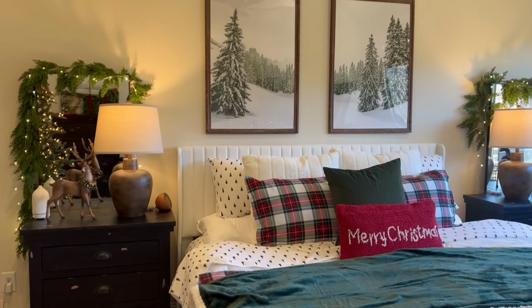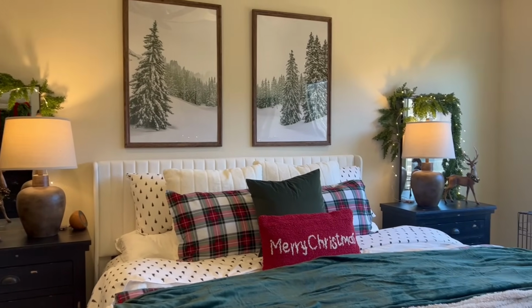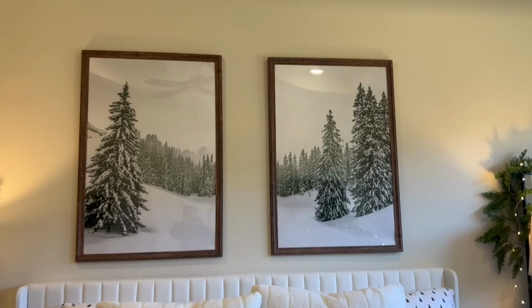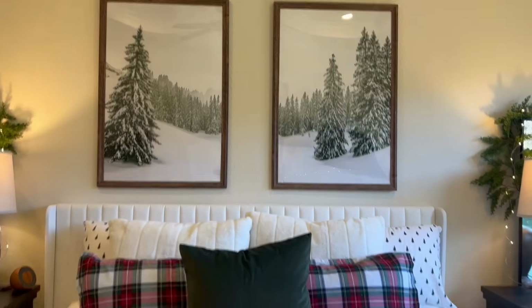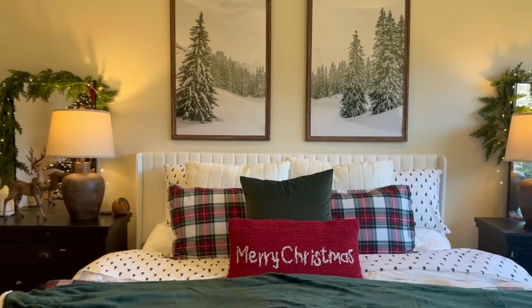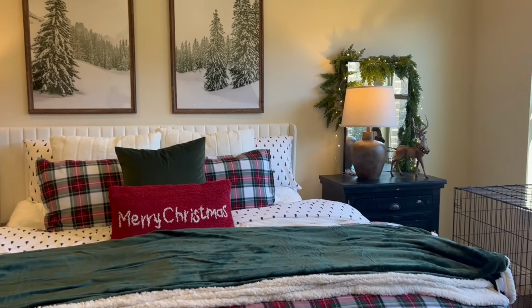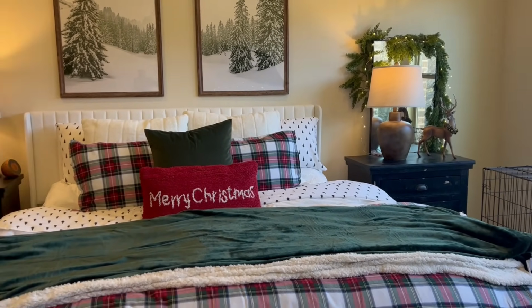And then the main star of the show is just going to be the bed, the winter pictures that I have up here. These are also poster size prints. I will link the original Decorate With Me video down below in case you have questions on anything. It has all the links for you. You can definitely go back and watch that video.